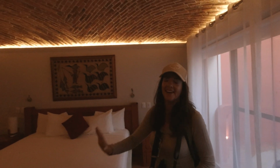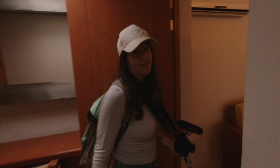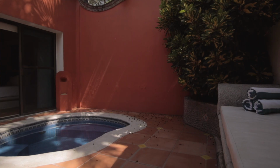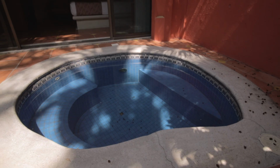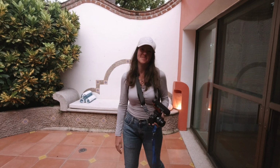Oh, we're gonna have that in our house one day. We've got a beautiful big shower bathroom area. We just saved the absolute best for last. This is where we're going to be for the rest of the night. And here we have it. Our own private courtyard with plunge pool. We're just about to plunge and have a few drinks, which I'm super excited for.